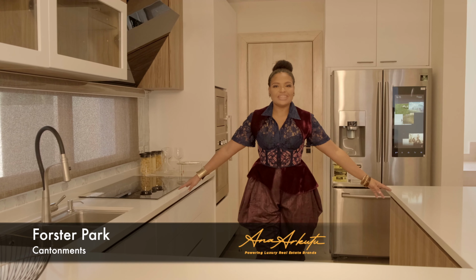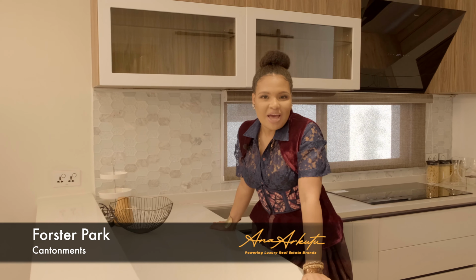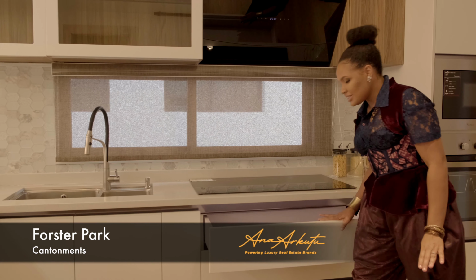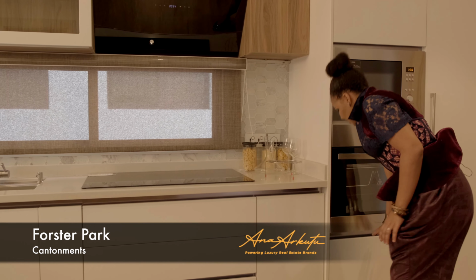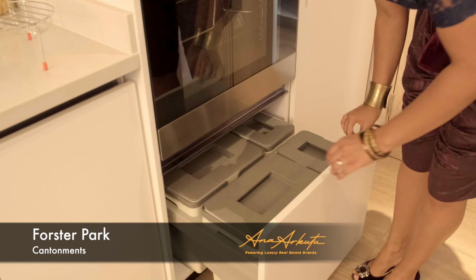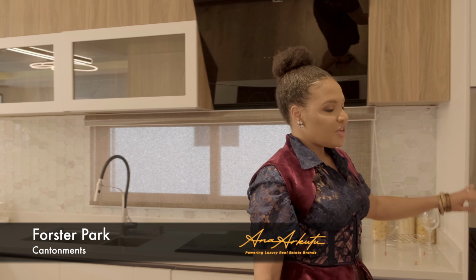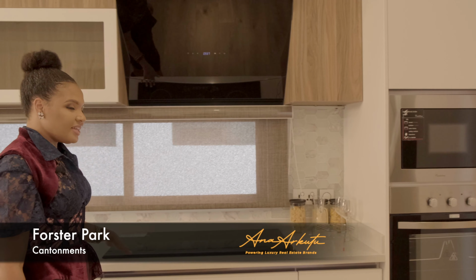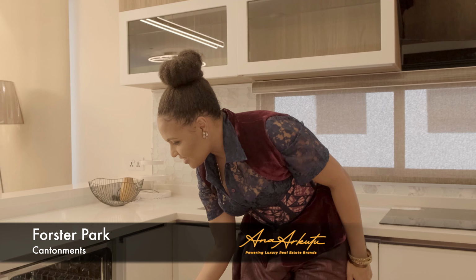Seamless artistry gives your kitchen a fresh feel and open space. And yet, you have concealed cabinets which are perfect to keep all of your things that you need to store. Take a look at the bin. You will think there's not much in here, and yet you have the microwave, oven, remote controlled extractor fan, electric hob, and a very well concealed dishwasher.